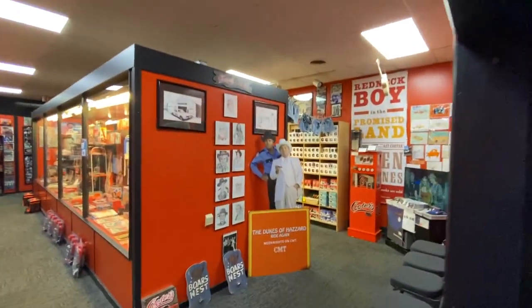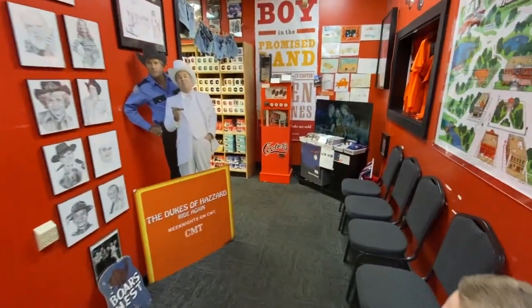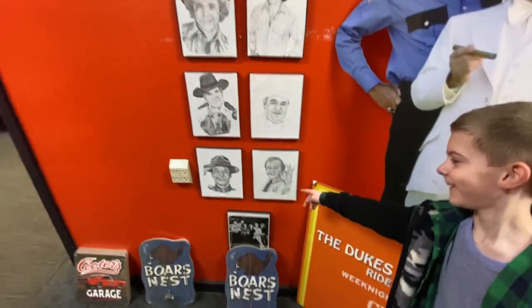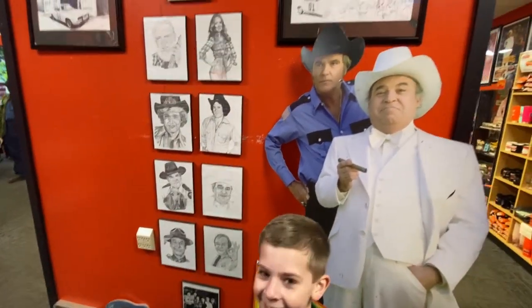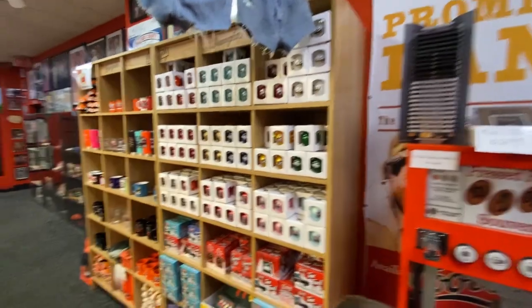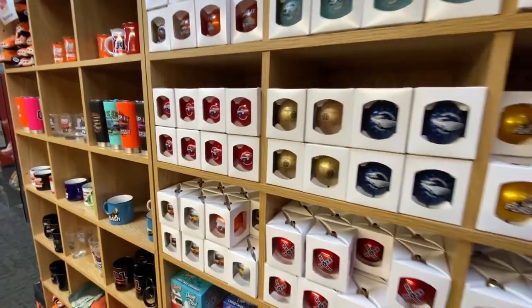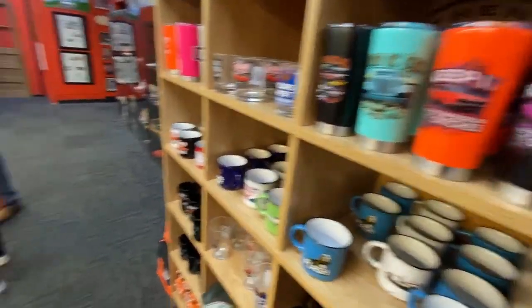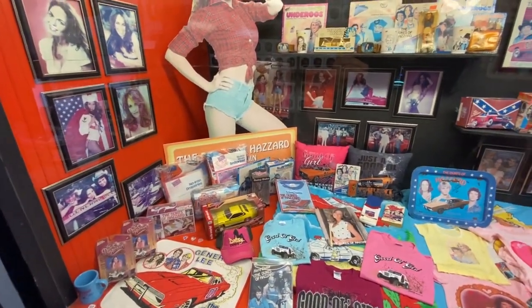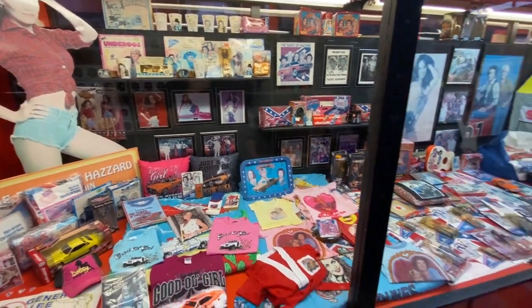All right, so now we're gonna enter the free museum. Start over here to the right. Roscoe Coltrane. There's some Daisy Duke shorts. And some more ornaments over here. Look at this. It's a free show, and there were maybe a couple thousand people each day.